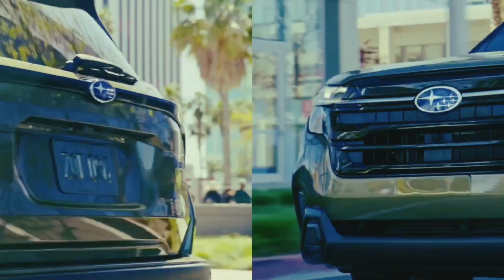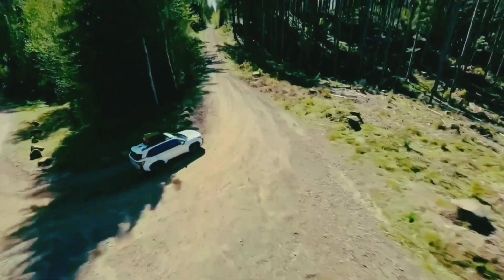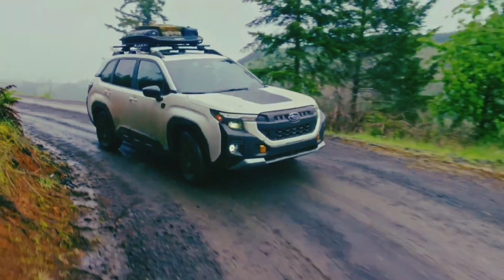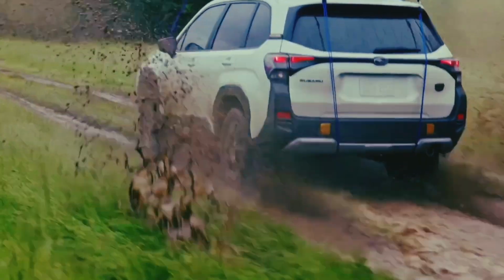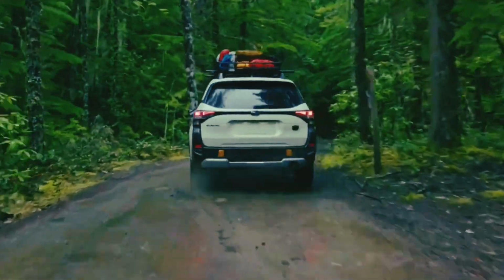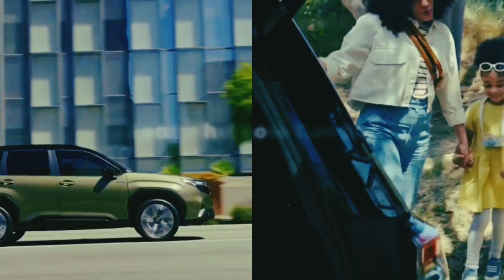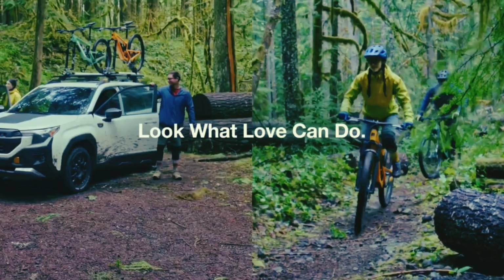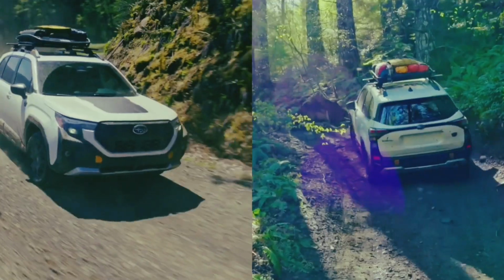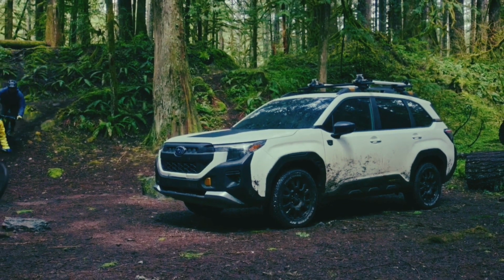And when you take the Forester onto rough terrain, that's where it shines. Subaru's symmetrical all-wheel drive, combined with its well-balanced suspension, means you can handle dirt roads, snow, and rain without breaking a sweat. So, here's where we stand. The Forester remains true to its roots, capable, practical, and built to last. But is that enough in a market that's rapidly evolving? That's the question we'll answer as we dive into long-term value, maintenance, and whether this SUV is worth your money.